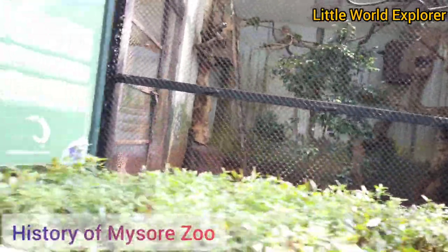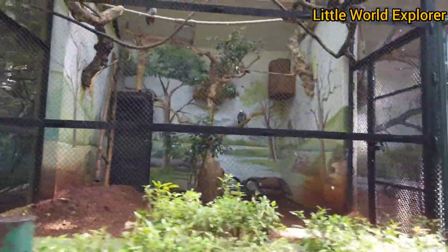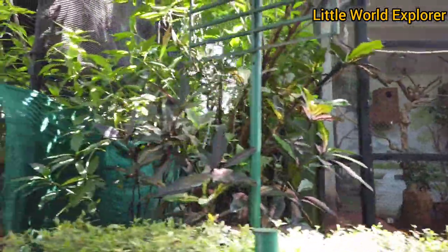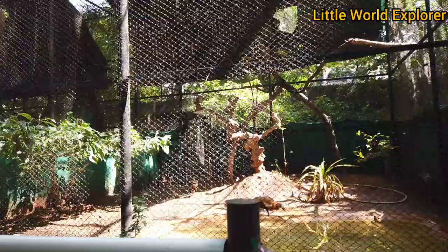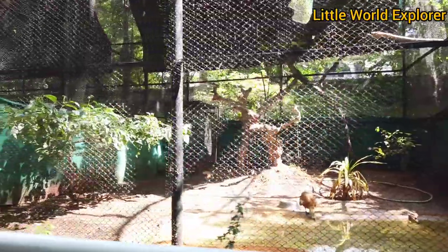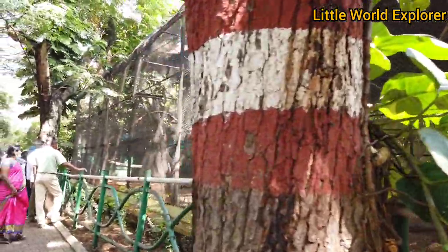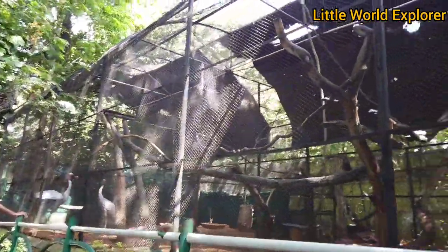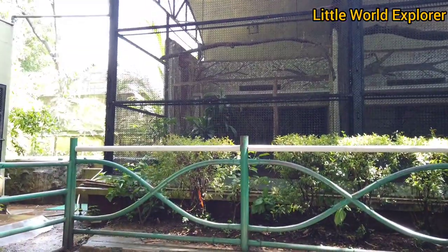Let us see the history of Mysore Zoo. Initiated in 1892, the zoo has been under the control of different kings and governments, naming it after its founder, Sri Chamarajendra Wadiyar, in 1899, was a way of extending thanks for his efforts in its creation. During his visits to European countries and Africa, the Maharaja used to bring animals which fascinated him. These included giraffe, antelopes, bears, chimpanzee, and primates.